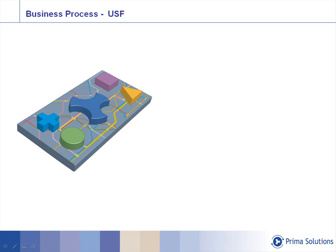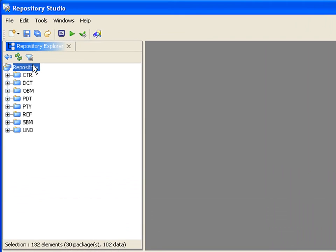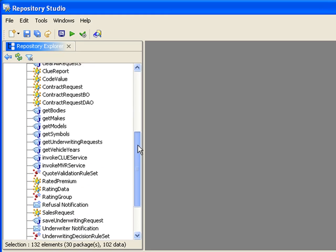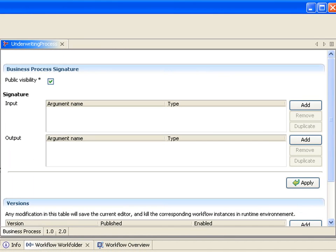This demo will highlight two key components of the demo repository: the Business Process Engine and the Unified Service Framework called USF. Let's first take a look at the Business Process Engine. The repository structure is organized around business domains, so let's go to the UND underwriting domain. Here's a list of the artifacts available for use. If we drill further into the underwriting processes, we open the main window where we have the ability to define the inputs and outputs for the business process.